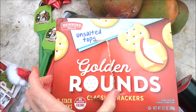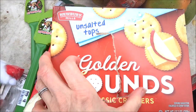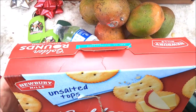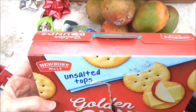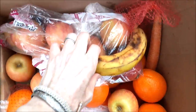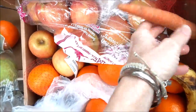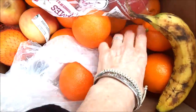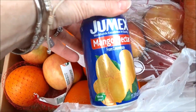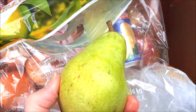So from Save-A-Lot, we got this box of crackers. They're your Ritz-type cracker, unsalted tops, which I know is better for you, but personally, I like the salt. The box is ripped, which I guess is why they can't sell them, but it's got all 4 sleeves of crackers in there. It hasn't been opened other than its accidental rip. We have this box. A banana, a carrot. You remember the carrot. If we ever had some snow, it'd be a good snowman nose. Apples, oranges. What is this can? Mango nectar. Yum. A couple of pears, not even ripe yet.